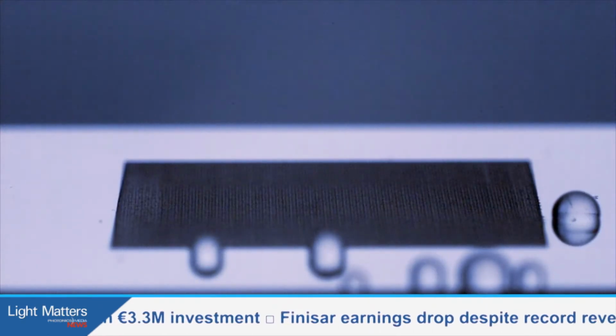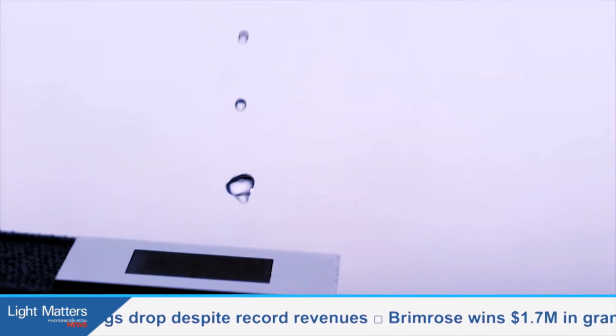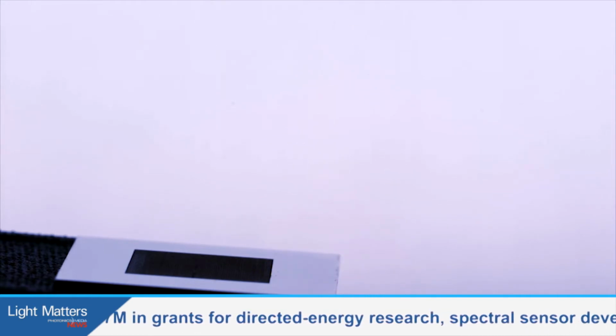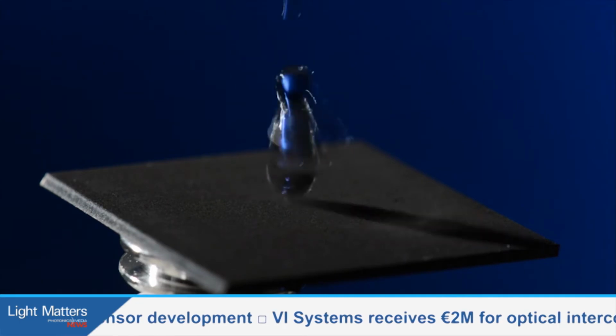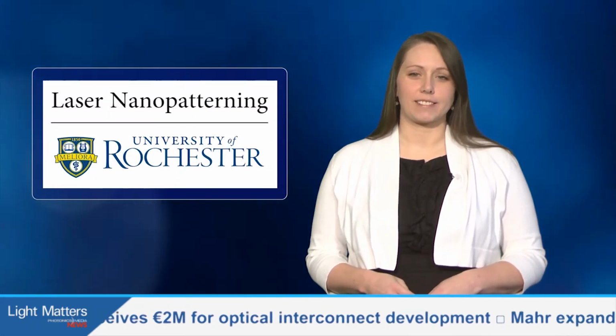This could lead to devices that resist rust and shed ice, dust, and other contaminants. The principle could even be applied to make rain collectors and self-cleaning latrines in areas where water is scarce. But the technology has to be scaled up before these possibilities can be realized. Right now, it takes an hour to pattern a 1-inch square sample. The research was published in the Journal of Applied Physics.